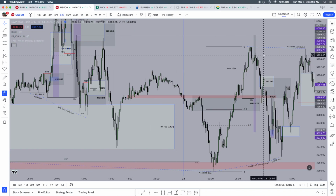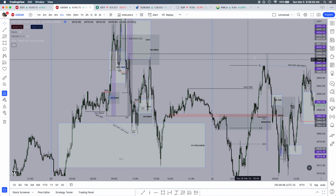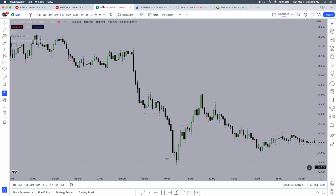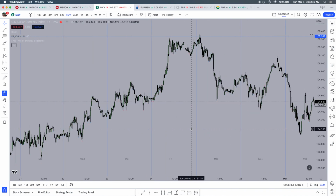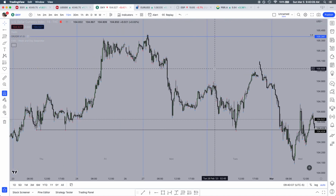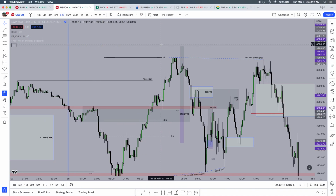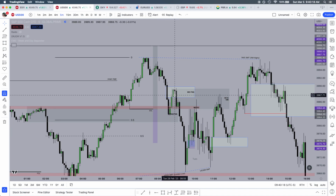And I was looking to target these relative equal highs here, one, two, and three, because DXY also had a set of relative equal lows on Tuesday, these ones right here. Now, when I entered this trade, DXY took its relative equal lows when price was RTOing this bearish fair value gap here.